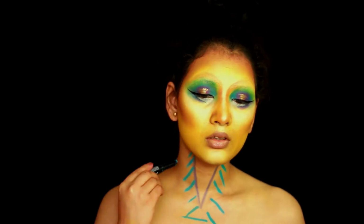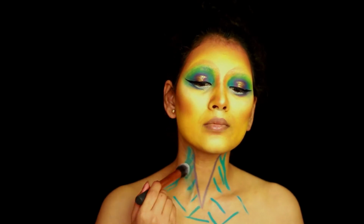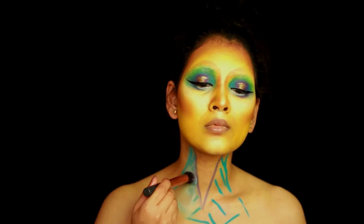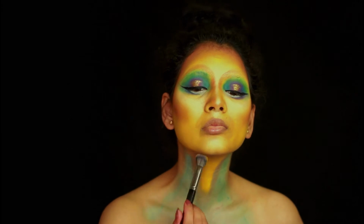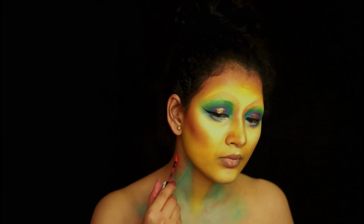Now, moving on to my neck, I am laying down some colorful base using a mix of full throttle shadow stick and liquid suede lipstick, and then setting it with some translucent powder so the colors don't crease when I sweat.